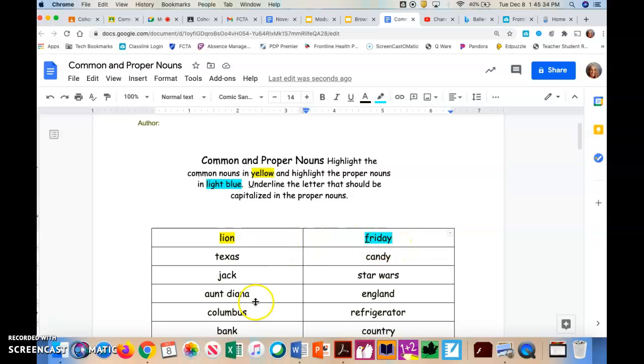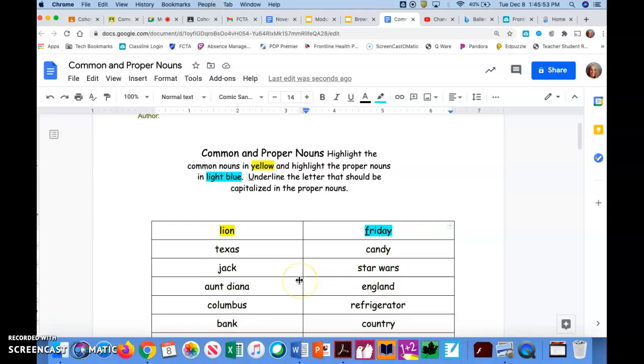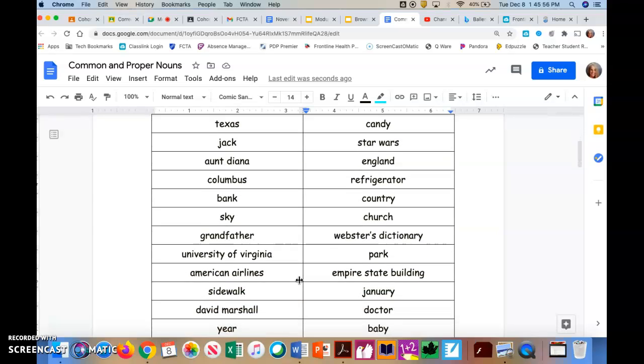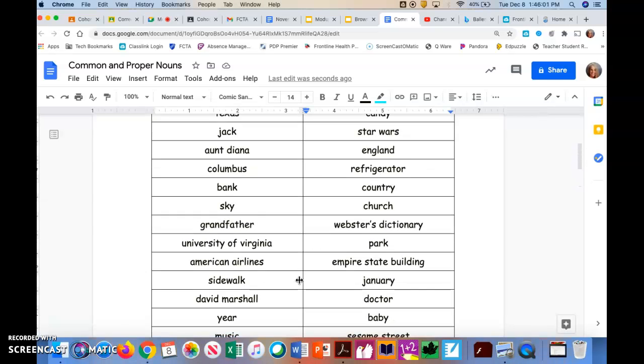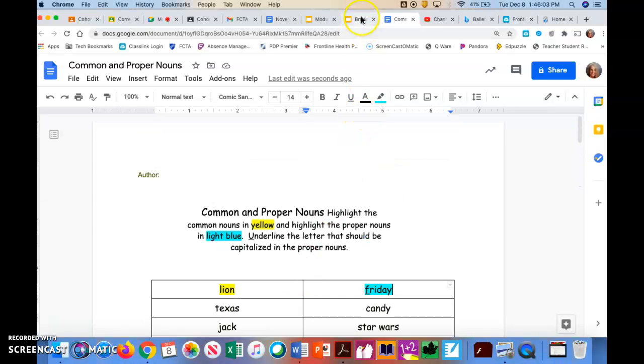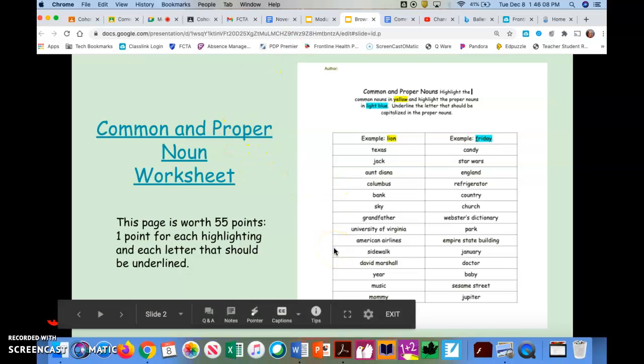Now, when you come to the boxes that have 2 words in them, such as Star Wars or Aunt Diana, if you determine that these are proper nouns and you think you should highlight or capitalize both words, then underline both. Little hint, some words definitely will have more than one word with a letter underlined to be capitalized. So that's our first worksheet. And again, that is worth a total of 55 points.